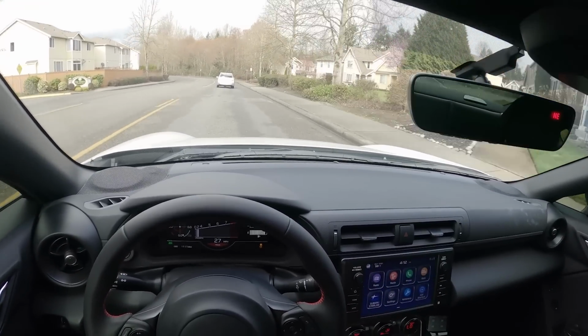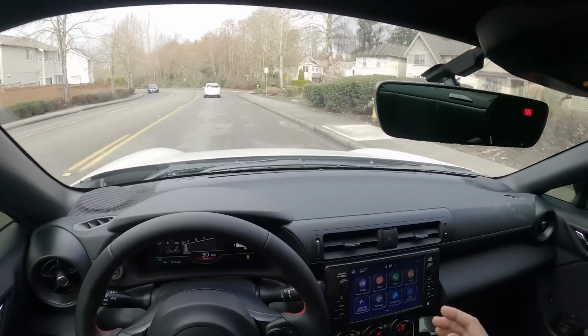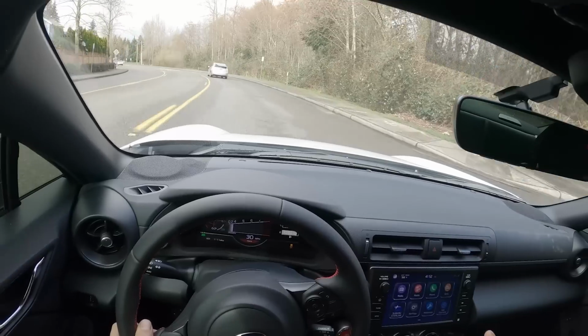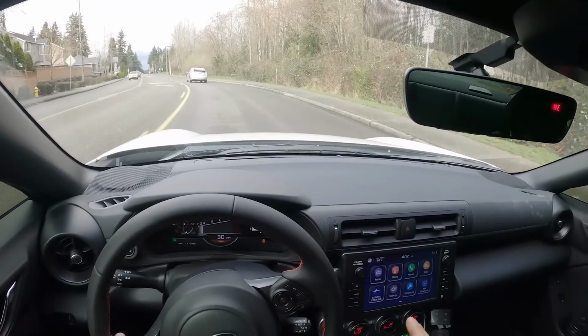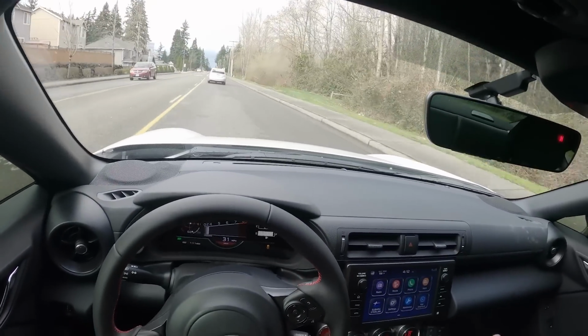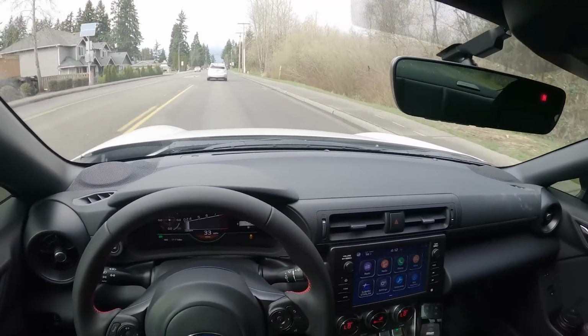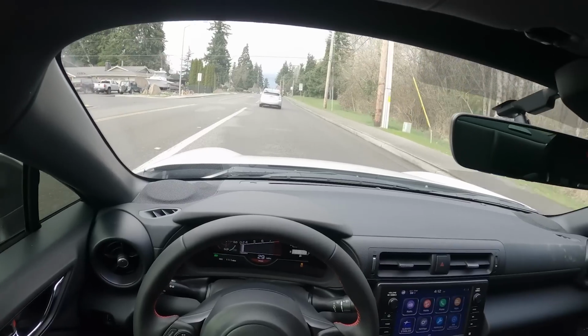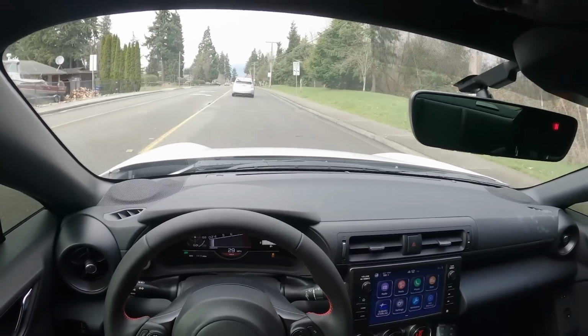The seats actually hold you in pretty well. I've always been a fan of the stock BRZ FRS seats, purely because I think the bolstering is just the right amount. In the STI, I've always felt like the bolstering was never enough. In the BRZs, fantastic.